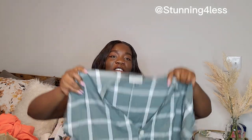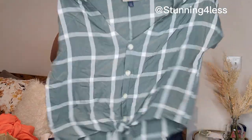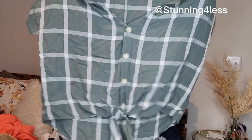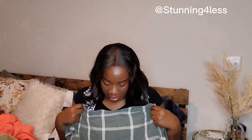Next is this. It's another Universal Thread. And it's cute. I love it. It's green and white windowpane. And it's buttoned down with this thing here that you can tie, and it's a size large. It's cute. It's Universal Thread, so it's not a big brand, but it's a cute thing. This one, I can even keep it because it's my size, you know?